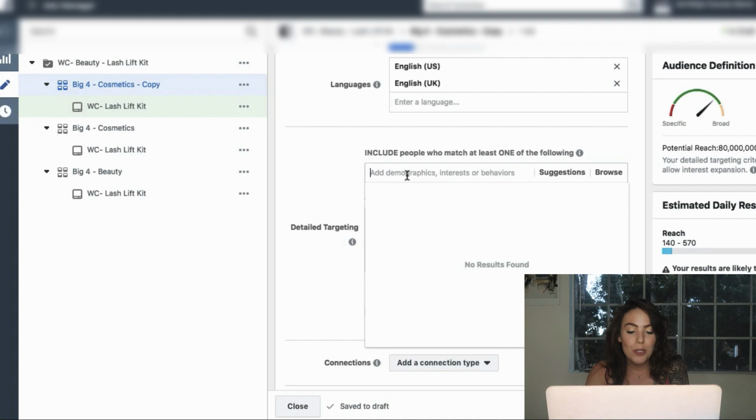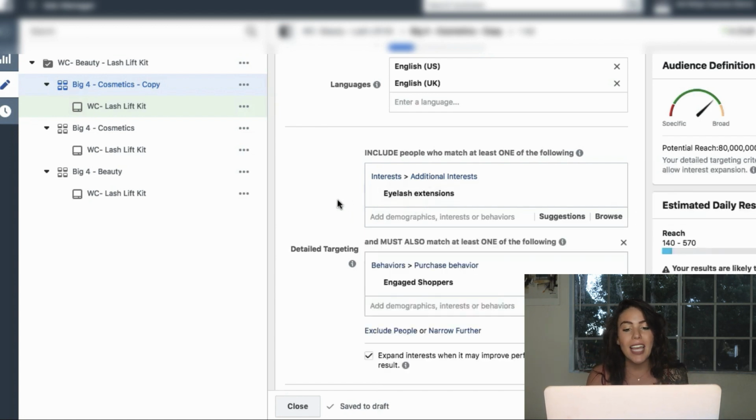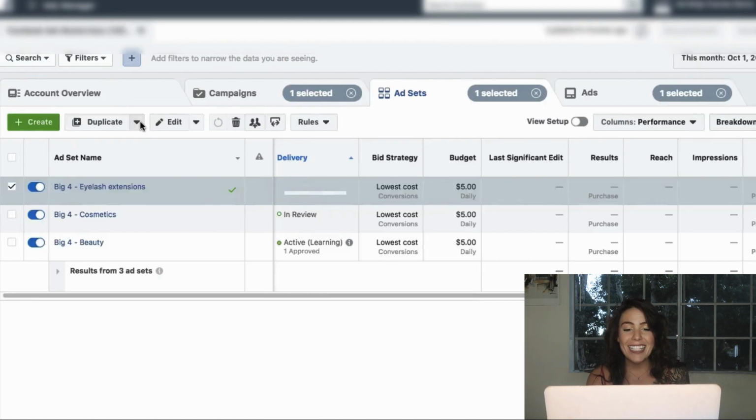Maybe we do something more specific to eyelashes. So it looks like eyelash has 79 million people that are interested. Eyelash extensions could be one that could be extremely targeted because it is an eyelash lift kit. So again, we have eyelash extensions and engaged shopper, and so we would just copy that interest that we switched and then go up to the top and change our ad set name to add in the new interest that we're targeting, and then we just press publish and then go back to our ad sets.